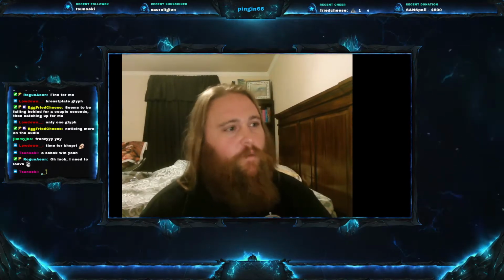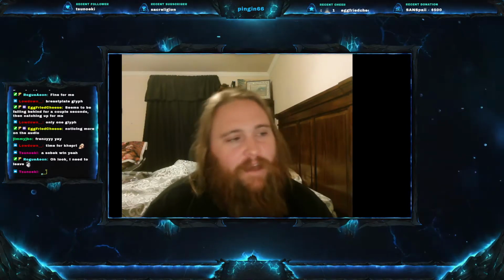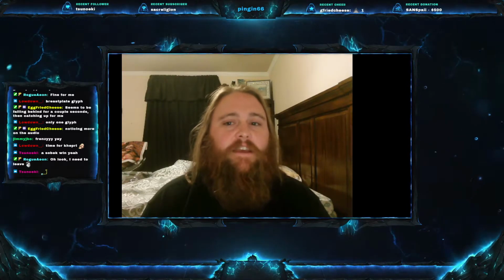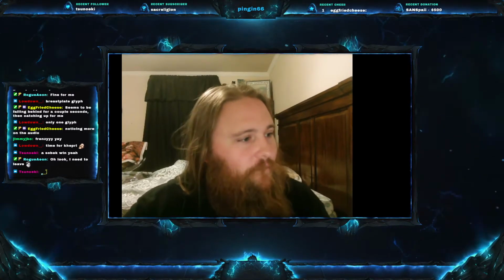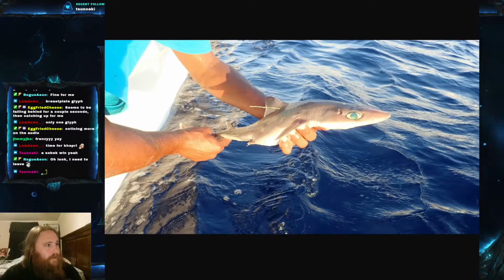Today's fish has quite possibly the most beautiful eyes in the ocean. It's absolutely insane when you look at these, and the name of this fish is an absolute inspiration to the field of fish science, or ichthyology. Today's fish that we're going to be talking about is the Genie's dogfish, scientific name Squalus clarkei.